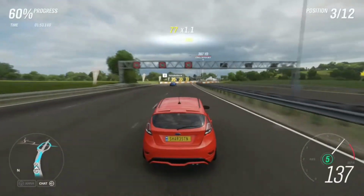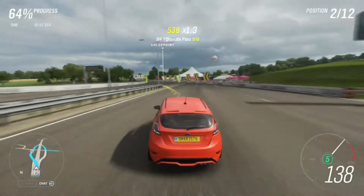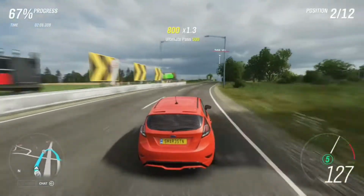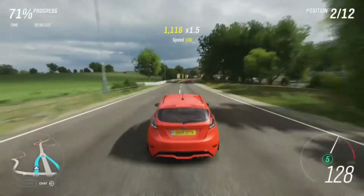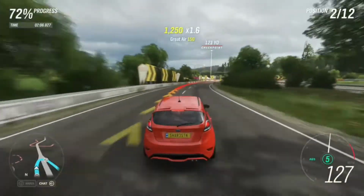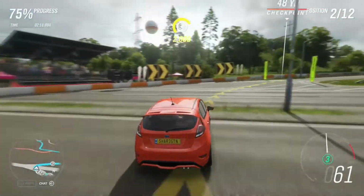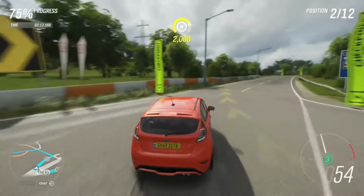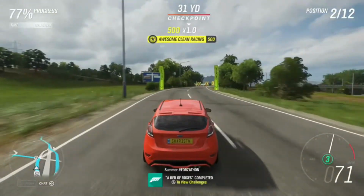Now, unfortunately, no matter what Ford could do, the market for small cars in general was dropping significantly. So in the year 2019, Ford stopped making all of their small cars except for the Ford Mustang. And unfortunately, this is a trend that all car manufacturers are doing, as Volkswagen also discontinued their Beetle in the year 2019. But if you go on the Ford website, you can still find the Ford Fiesta ST for sale.